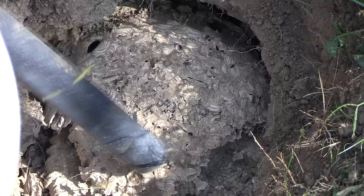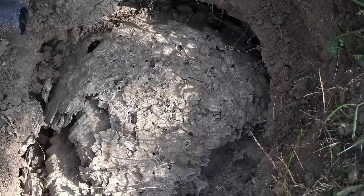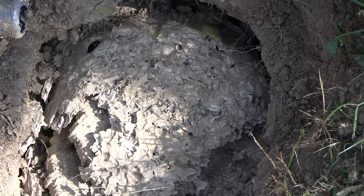And I think of all the yellow jackets and wasps in general that I do, I think these nests are the most interesting because they actually have to create the space that they live in, as opposed to German yellow jackets or European hornets where they go and they're living in a wall space that was already created for them. So these guys actually had to excavate their own living space.